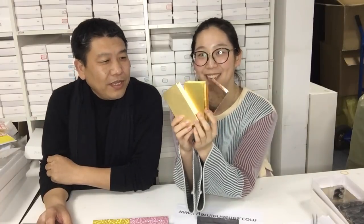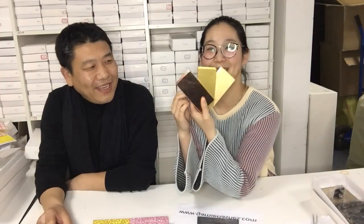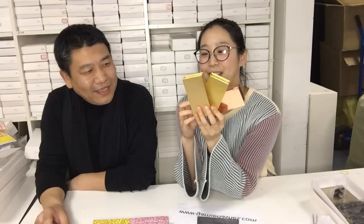Wow, the main attraction. This is the most attractive box. This is a golden light, rose gold. The whole box is made of this color. I love this one. Not only you, I also love this box. Shining.